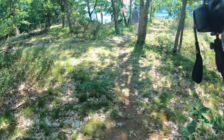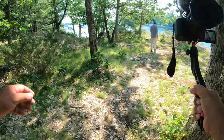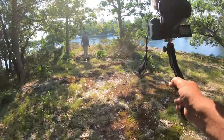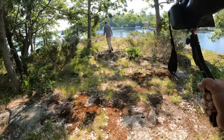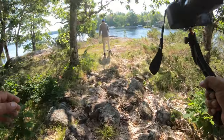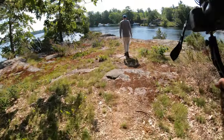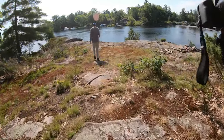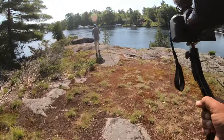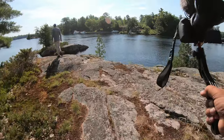All right, so some of you are going to recognize these locks and say, I know where that is. And others won't, but we're not going to name it, as I said. There's so many people coming up here this year. When we do decide to go camping, we want to make sure that we have a spot to go to sometimes. I've got about 4 or 5 spots on the lake we're on. So we sort of have a plan A to plan D.